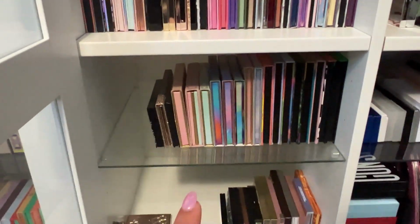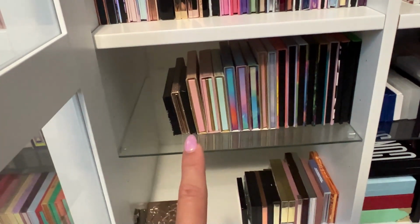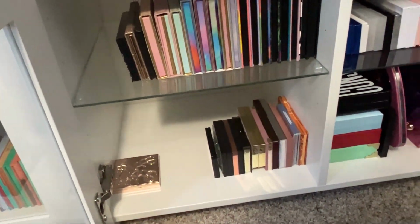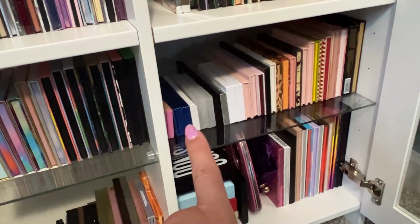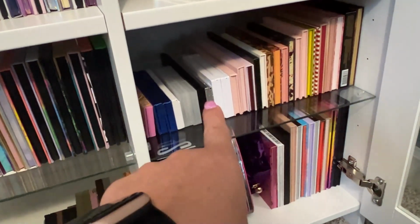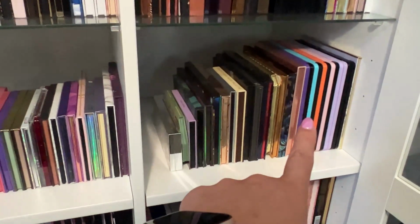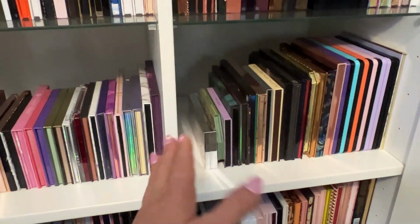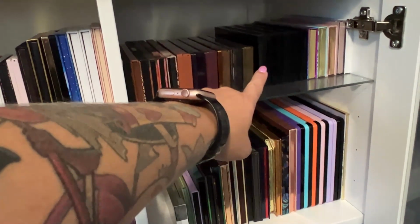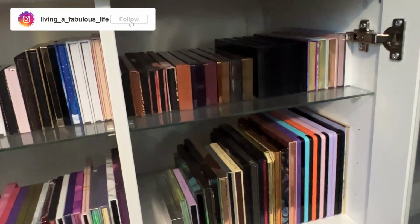Then we have some Odin's Eye, Beauty Bay, Dose of Colors, a smattering of my small ones, including Smashbox, my NARS, which one is shattered, Jeffree Star, Morphe, Pat McGrath going into Kylie, Charlotte Tilbury is right here in the middle. Then we have, I know these are Norvina, One Size, there's just so many. And then we've got Melt, Urban Decay, Pat McGrath, Sigma, and Dominique Cosmetics. Whew, that is a lot, you guys.